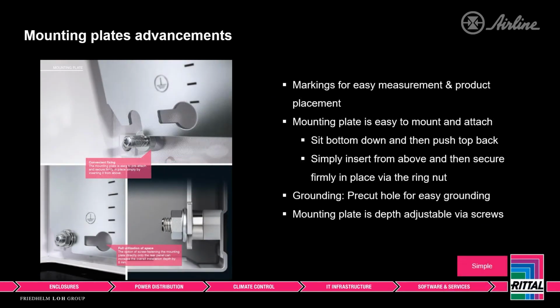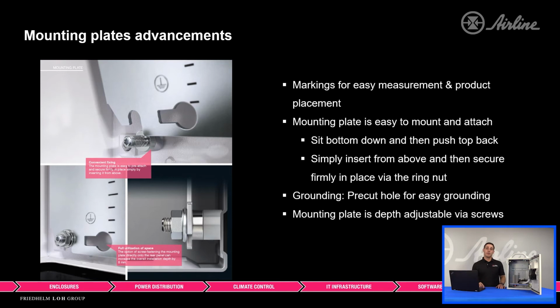The mounting panel in the AX enclosure also has had several advancements made to it to allow for simple modifications and installation. First, the mounting panel itself has markings on it, so you can easily measure and place your products how you would like. Each corner of the mounting panel also has cutouts, which allows for easy installation from the top, and you can simply secure the panel by pushing back and putting your ring nuts onto the mounting panel. The mounting panel is also depth adjustable via the screws that come with the enclosure, and the mounting panel has a pre-cut hole for easy grounding connections.